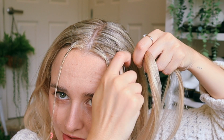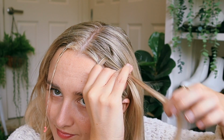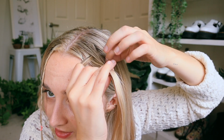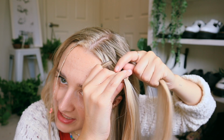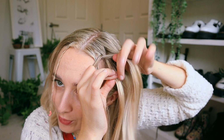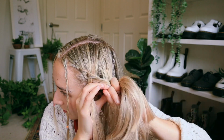So pull that to the middle, pulling this one to the side. And I'll just do it one more time. So the middle one, side to middle, and then you're gonna start grabbing hair into your braids. So I'm gonna grab this bit of hair. So it's like a 4th strand, right? Grab this, grab your one on the side and hold them together and then put it underneath to the middle. So basically you're always just putting things into the middle.